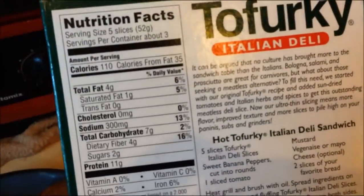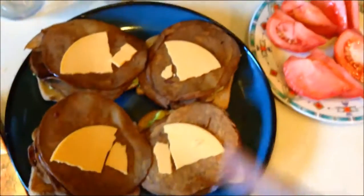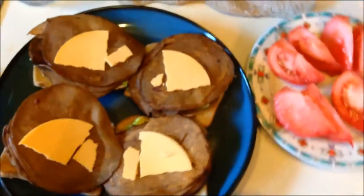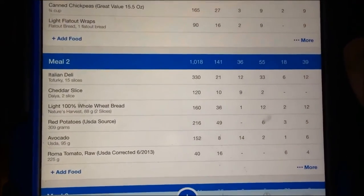Tofurkey for all three servings, obviously 330 there. So it's not bad. I'm looking forward to tasting it. I think I had the bologna, but I think there's still two other tofurkeys that I haven't had yet of the lunch meat. But there it is, about 1,018 calories.